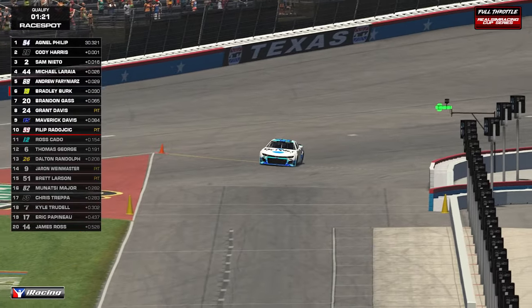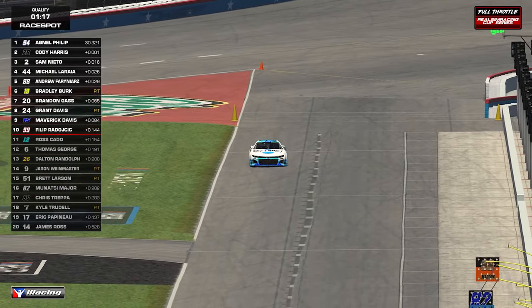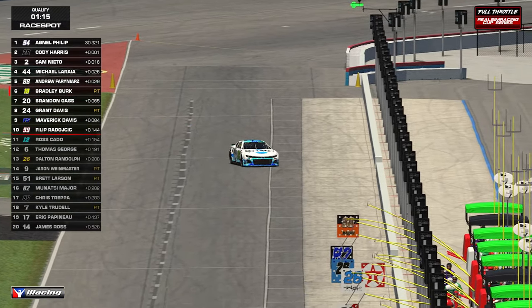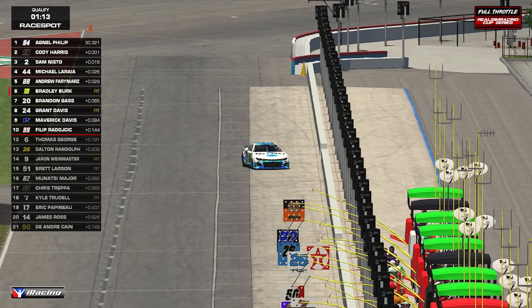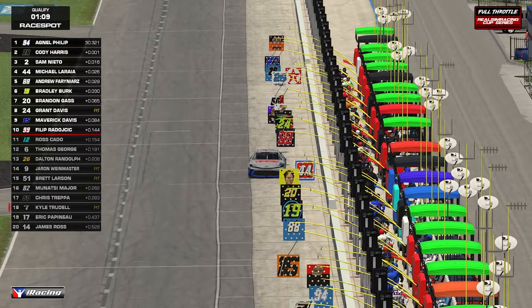The 19 machine on the racetrack right now, that's Bradley Burke, who will come to the end of his lap. Many drivers will actually go beyond the two scheduled laps. They'll use it as an opportunity to get a little bit of extra practice in and whatnot. But no shocker that Agata Philip is tentatively top of the board.